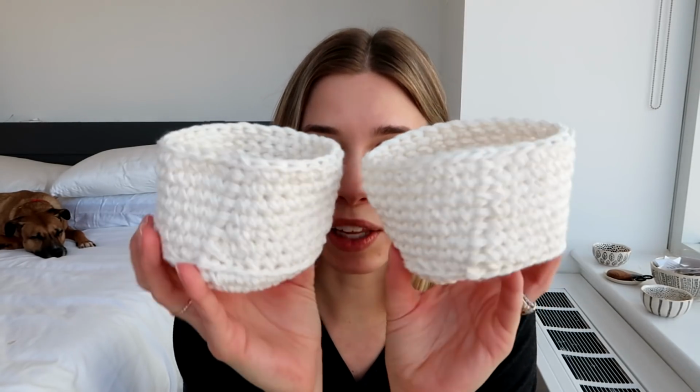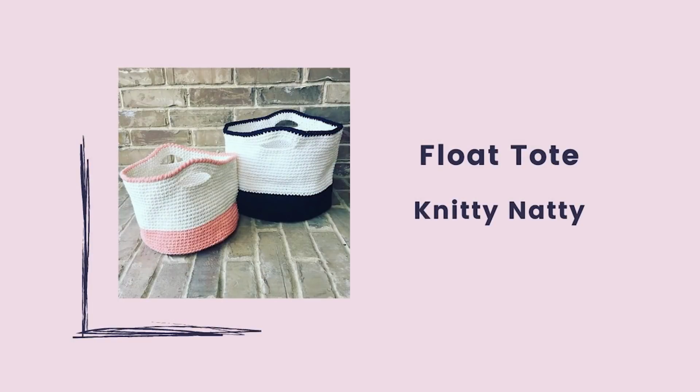These are the little cups that go inside the float tote. I actually have a couple float totes here because I love having my projects in them at home. They're really convenient for working on things at home, or if you just need to take one project somewhere. This is the 3 cup size. This is the 2 cup size. And what I mean by cups, it sounds like a bra, doesn't it? These are the cups.